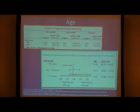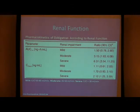Now, this last group, age greater than 75, didn't reach statistical significance in causing an increase in bleeding, but you can see that the shift leads us to think that the risk is probably greater. There were not that many patients over age 75, so our numbers are small, which might be the reason it didn't reach statistical significance, and that confidence interval is quite wide. So it's not that someone over age 75 should use this drug, but understand that they're probably exposed to more dabigatran than someone younger, and their risk of bleeding might be slightly higher.